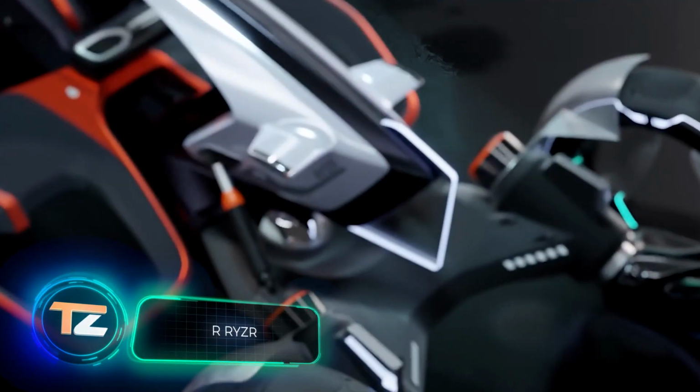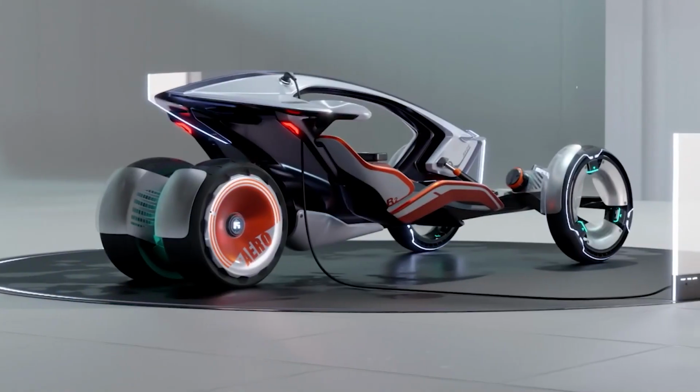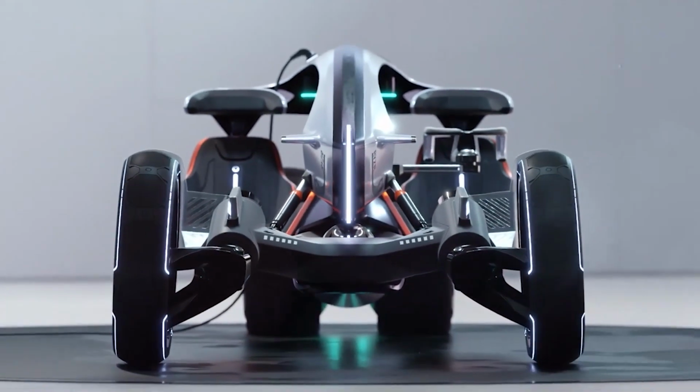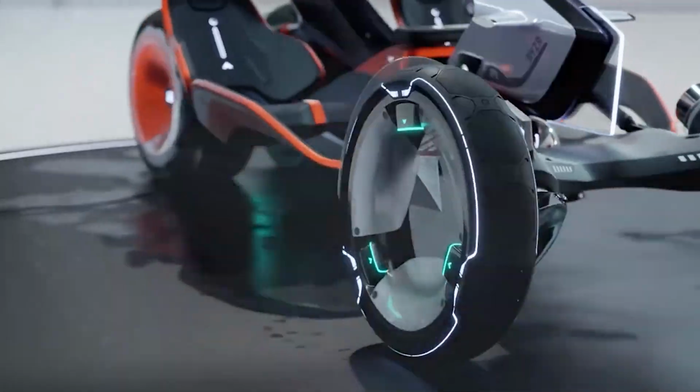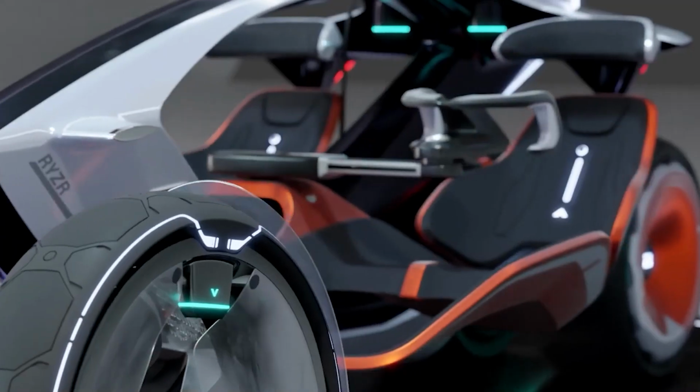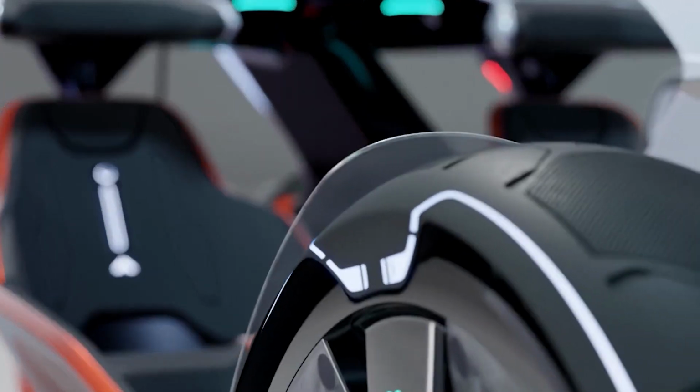Riser. The last invention we're going to tell you about is a concept vehicle that incorporates only the best qualities of a car and a motorcycle. Thanks to its 4-wheel design, the vehicle is stable and safe. At the same time, its interior is open and allows you to enjoy the headwind.